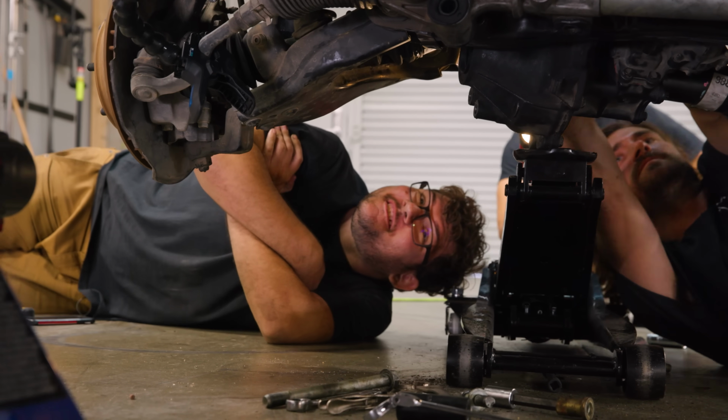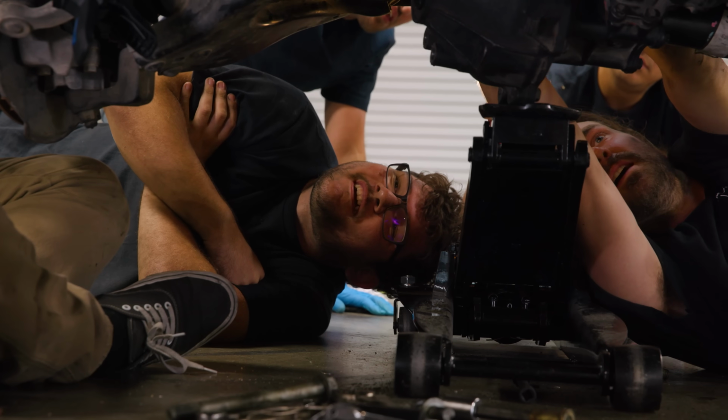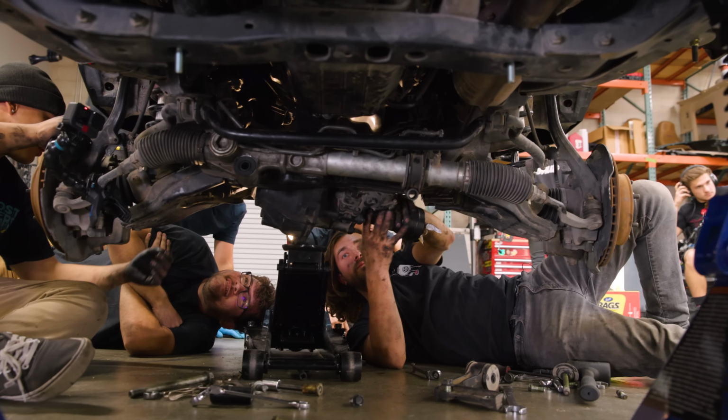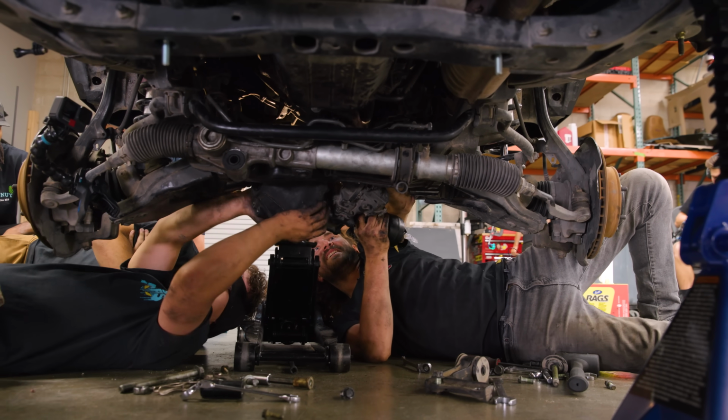Working on that front diff, huh? Done front diffing it, baby. Gonna have to drop it? Yeah, we're not gonna have to do any of that. Sucks. Yeah, I know, you're not gonna get to do any of that. You're gonna be stuck at the practice rear. A rear locker is all you need, man.